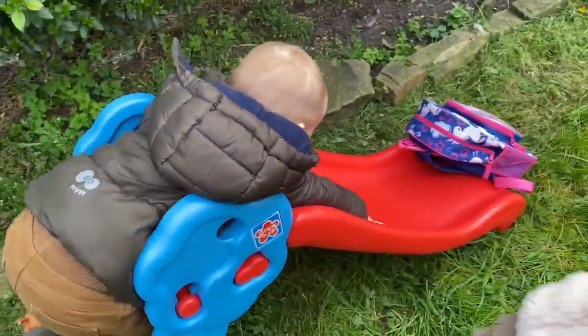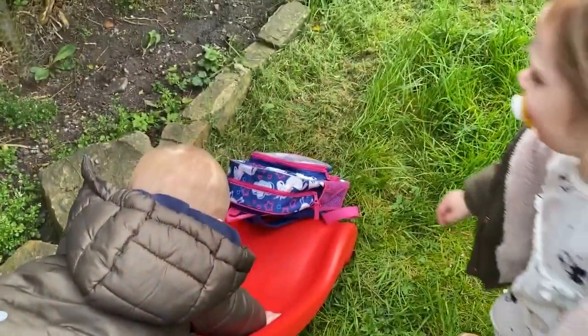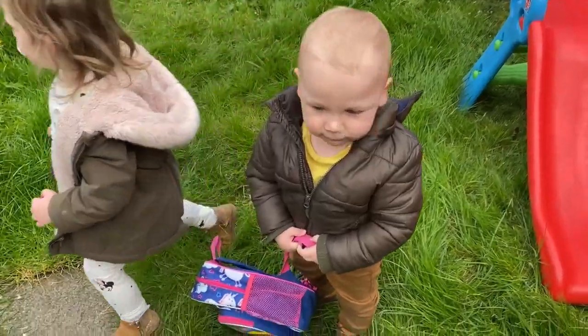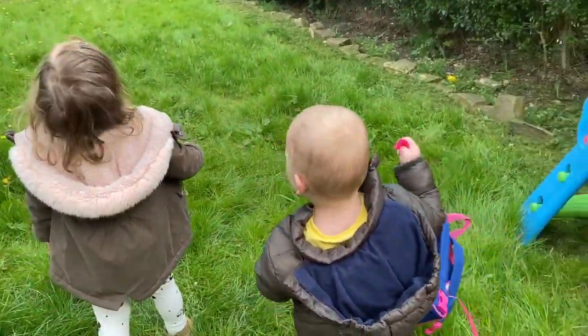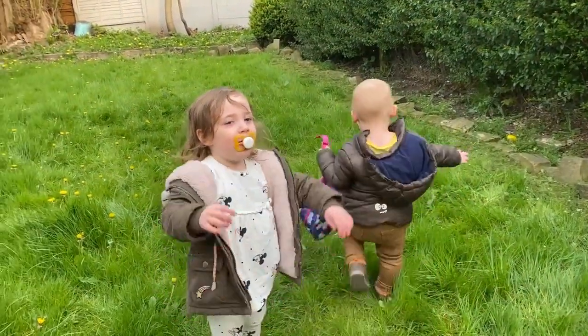Did you put Alice's school bag down the slide? This is Leo's first time in the garden. He loves it, don't you? He's been on the slide. Alice, want to have a go on the slide?